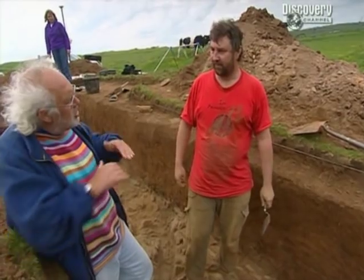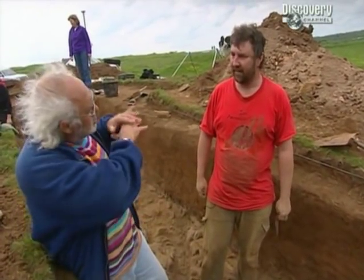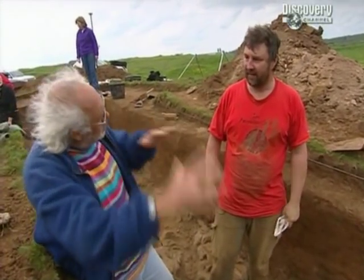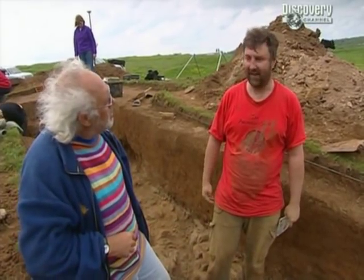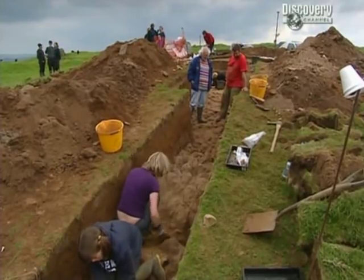Right, so it's a three-stage construction to it. Small mound to start with, turfs added, and then the whole thing covered over and cremation's put in the top. In a nutshell. That's fantastic. Yeah, very nice.